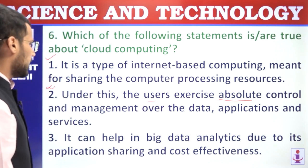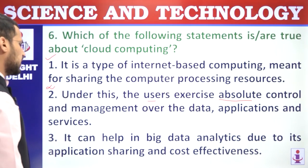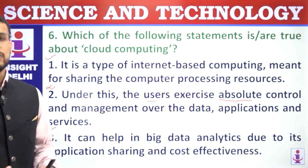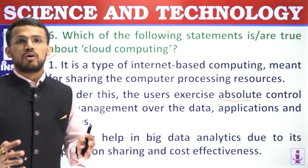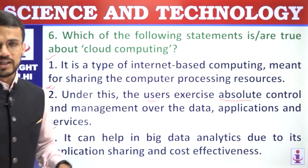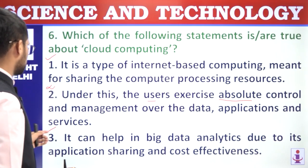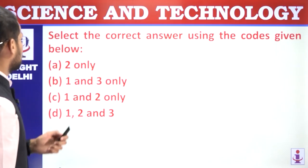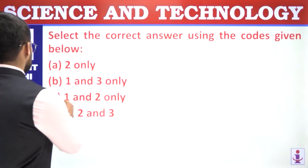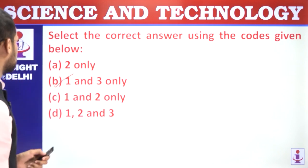Third, it can help in big data analytics due to its application, sharing and cost effectiveness, right? Big data analytics means analysis of a huge volume of data, and that becomes possible because of cloud computing, and that's why the third statement is correct. So the first and third statements are correct, second is incorrect. We are supposed to find out correct statements only. The answer is B, 1 and 3 only. Sixth question, answer is B.